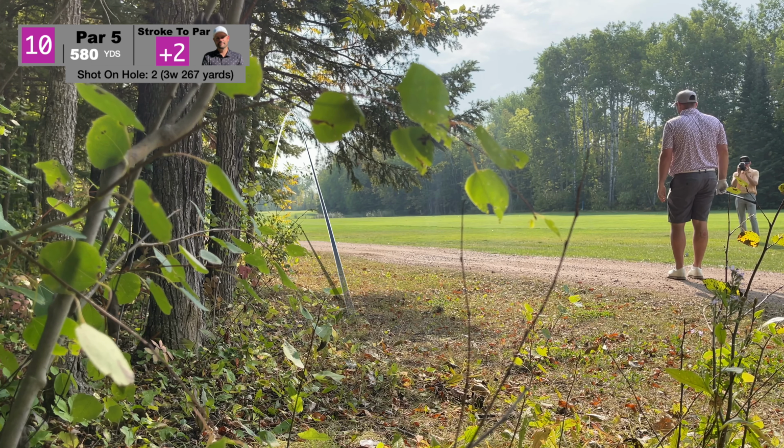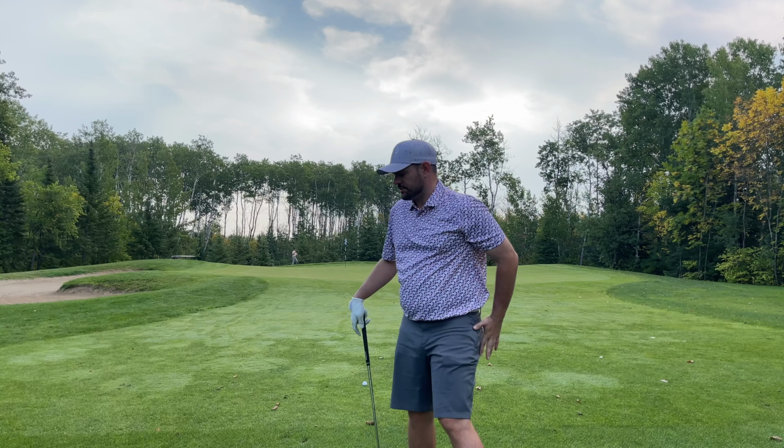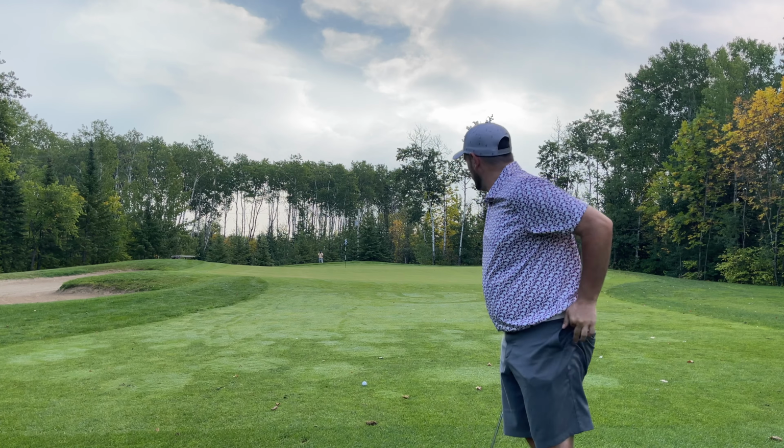Don't see it. I heard it land soft. Okay. Alright. So just short of the green here, so I had a really good shot out of the trees. Actually like super pumped about this. So I got a good chance here to get up and down, start with the birdie.